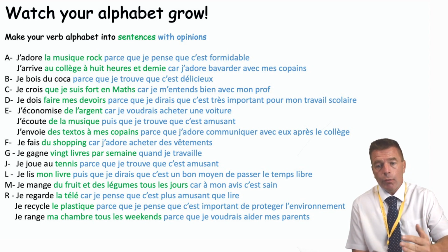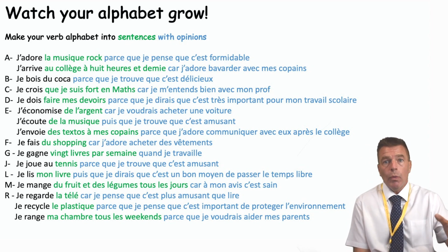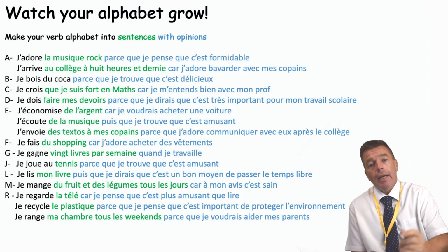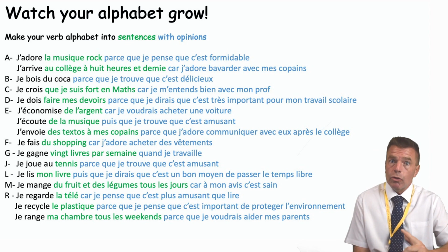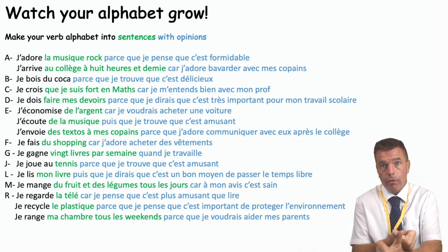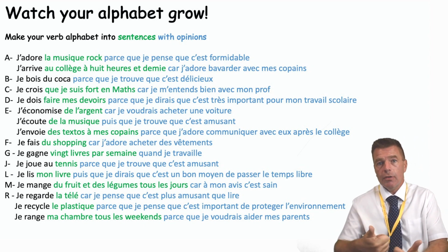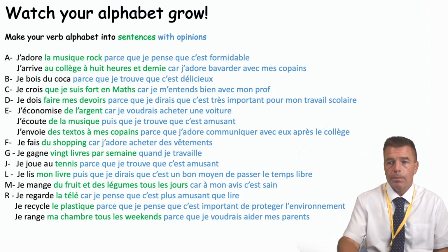So what you can see on the French one here, and you could replicate that for German quite easily, is to put the word because after each one, so that we're giving an opinion or a reason after each sentence. So what we're doing is doubling the length of it with very little extra effort. If you're not sure on how to do this, it is all explained in the guide. So just to go backwards, we begin with the alphabet as a memory hook for 30 verbs, which we then move into 30 sentences, which we then move into 30 sentences with opinions.